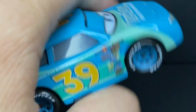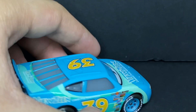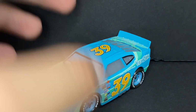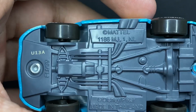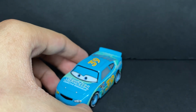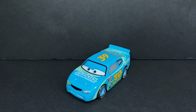So pretty cool. I think overall he's a pretty basic Thailand variant release, but a very good one at that. Definitely one of the needed ones, especially to finish off all of our original Piston Cup racers. So he's made in Thailand by Mattel, 13th week of 2025. Pretty cool stuff. So yeah, Ryan absolutely just looks incredible. I do like him a lot.